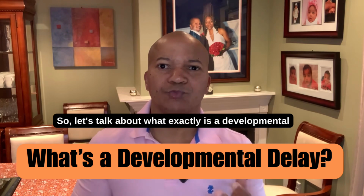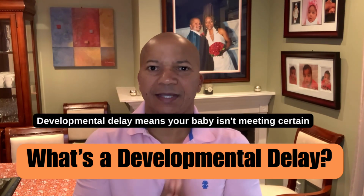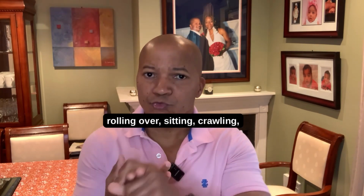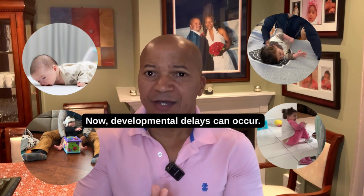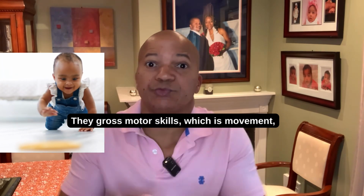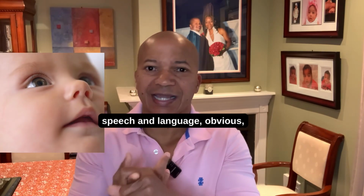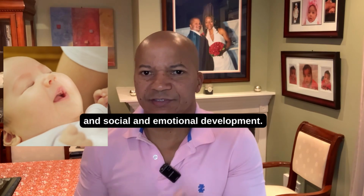So let's talk about what exactly a developmental delay is. Developmental delay means your baby isn't meeting certain milestones at the expected time. Things like head control, rolling over, sitting, crawling, or walking. Now, developmental delays can affect gross motor skills, which is movement; fine motor skills, which is movement of the fingers and hands; speech and language; and social and emotional development.